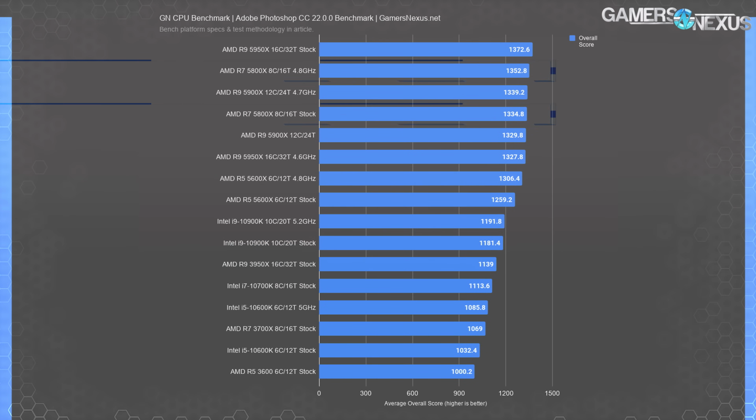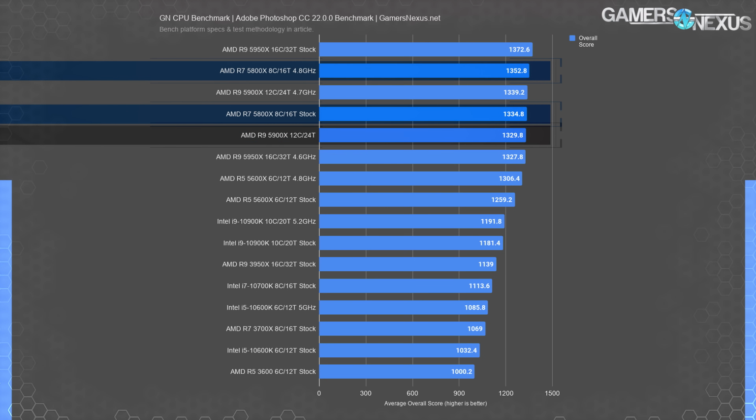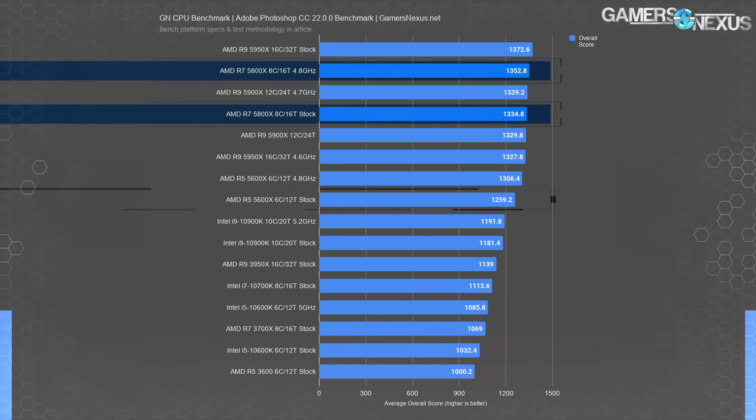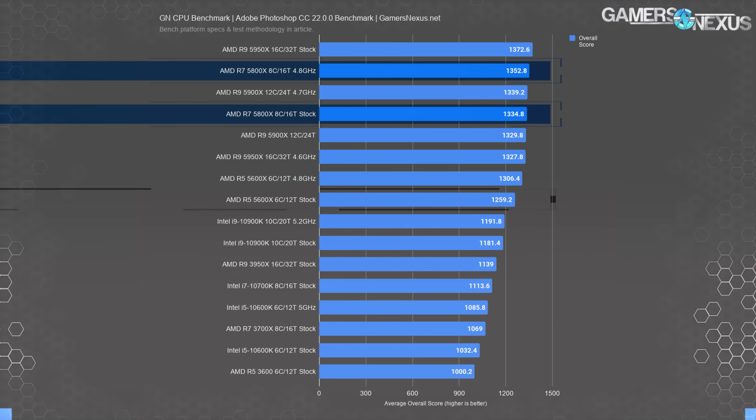In Adobe Photoshop, we're testing filters, transforms, warps, blurs, and other effects, and the R7 5800X gets an aggregate score of 1335 points. That's about the same as the 3900X, which makes sense, with the 5950X technically leading from its highest single-core boosting frequency that Photoshop sometimes leverages. The 5600X scores 1259 points, so the 5800X is only 6% better than the $150 cheaper AMD part.